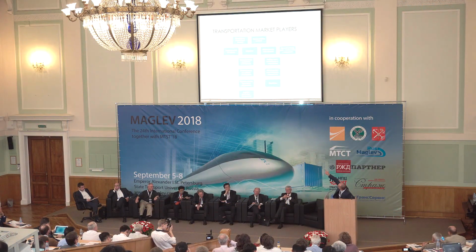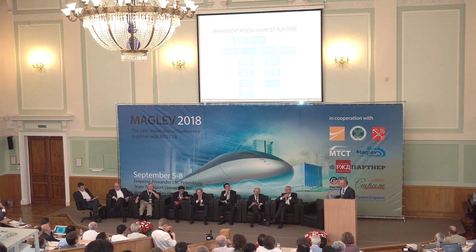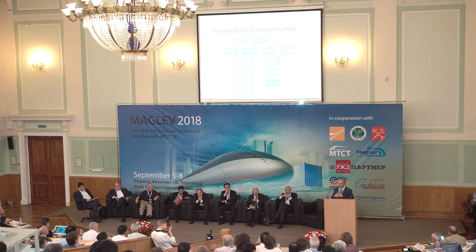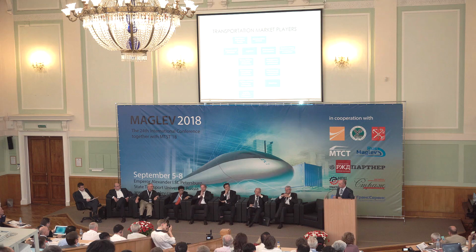There are shippers and receivers, who are, of course, the essential part of the transportation market. And there are three other groups which are the focus of the research. You can see them: logistic, maintenance and support, and manufacturing and construction companies. Their interests are very complicated and they are in a very tight link. We found that those groups have a crucial influence on the economics as a whole.